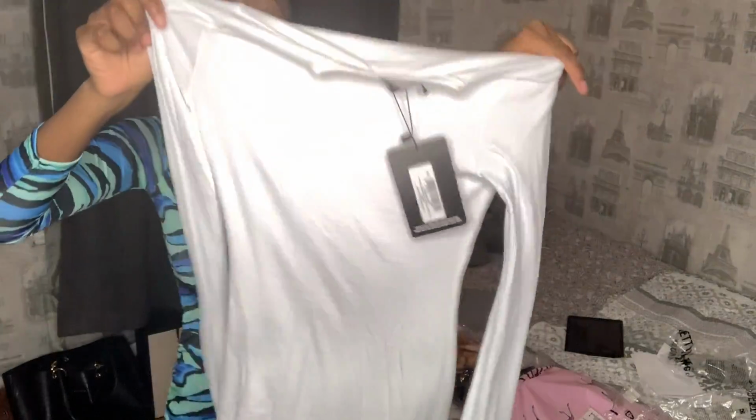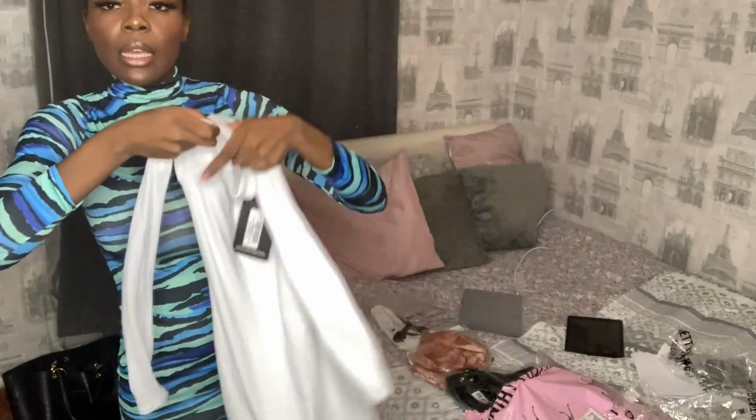Next outfit we have is I think another dress. I think I know what this one is. This is how it looks. It's just a nice white dress, and it also has the holes cut out on the thumb, so it's gonna be real cute.